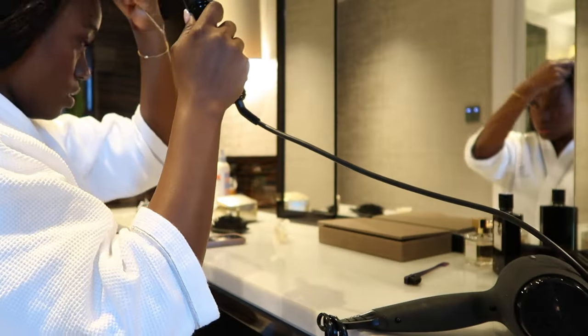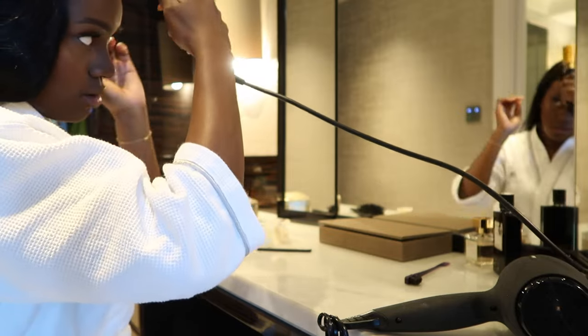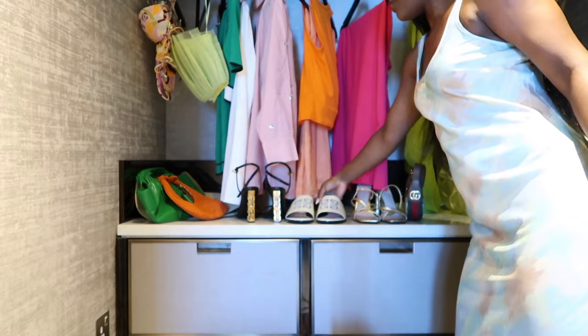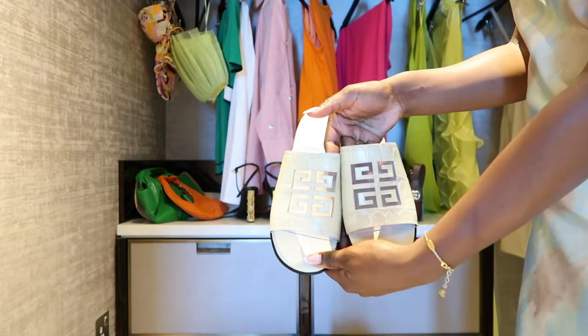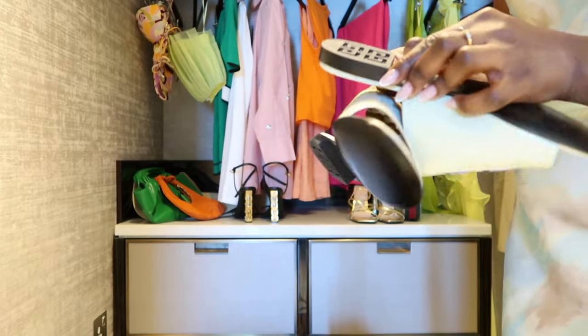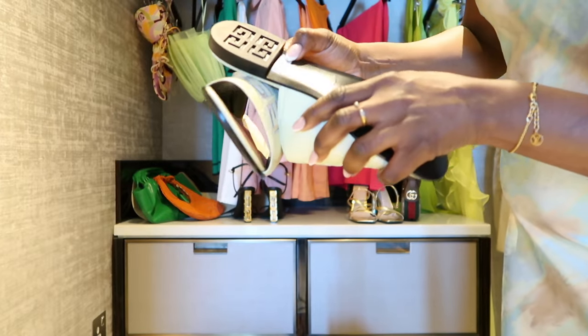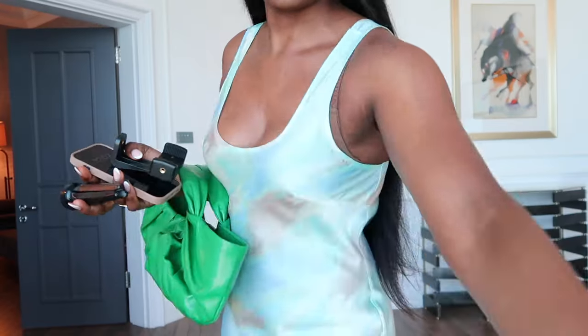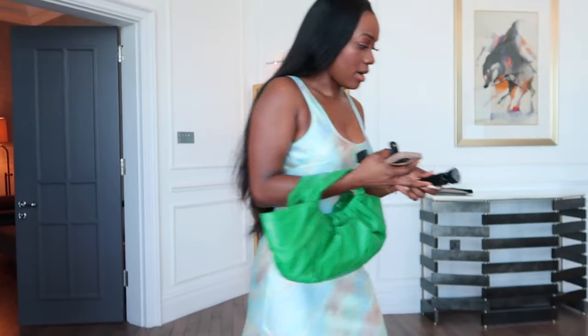Let's go do my hair. We're just gonna hot comb my leave out. First, my Fendi's, where are they? I'm gonna wear these sandals. I haven't even worn these yet. I got these in Bicester, you guys would have seen, I think. I haven't even taken the price off. Let's take the price off. I got them for $238. They went down from $475. Okay, now I'm just gonna pack my bag.